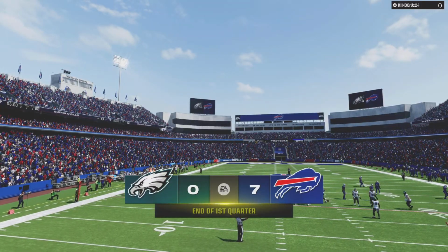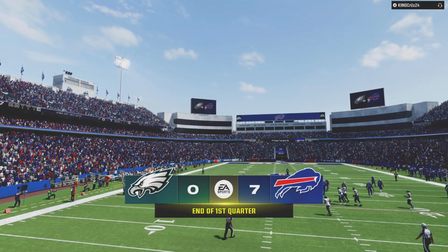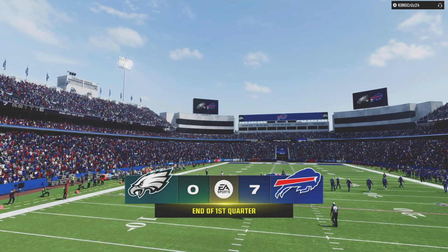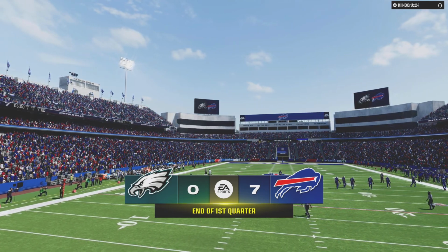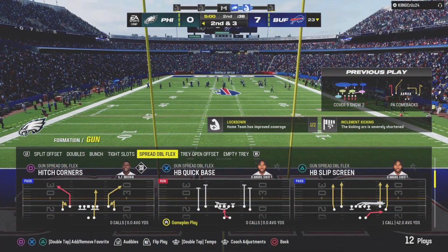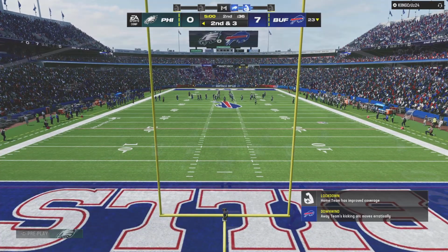That's the end of the first quarter, with the score 7-0, Bills. Start of the second quarter, and it's the Eagles in possession with a 2nd and 3 forthcoming.